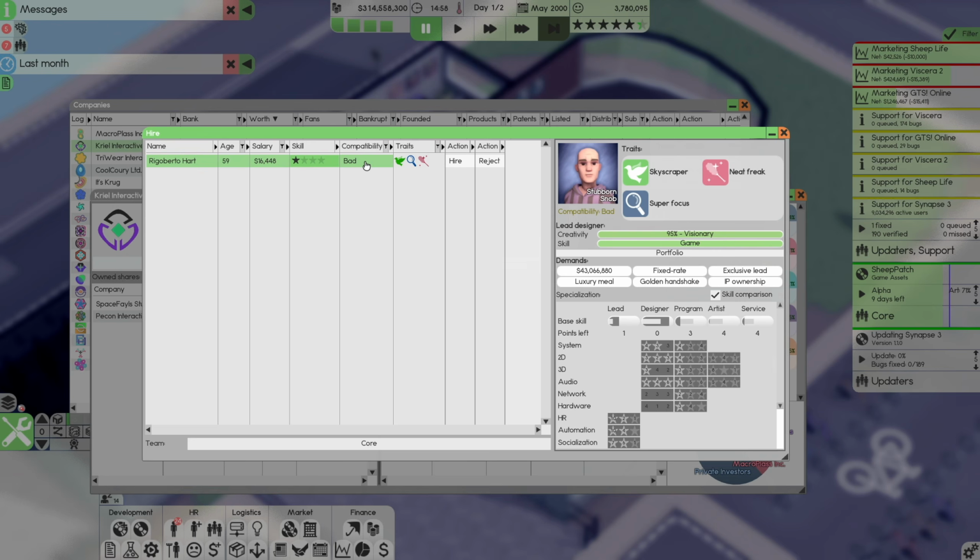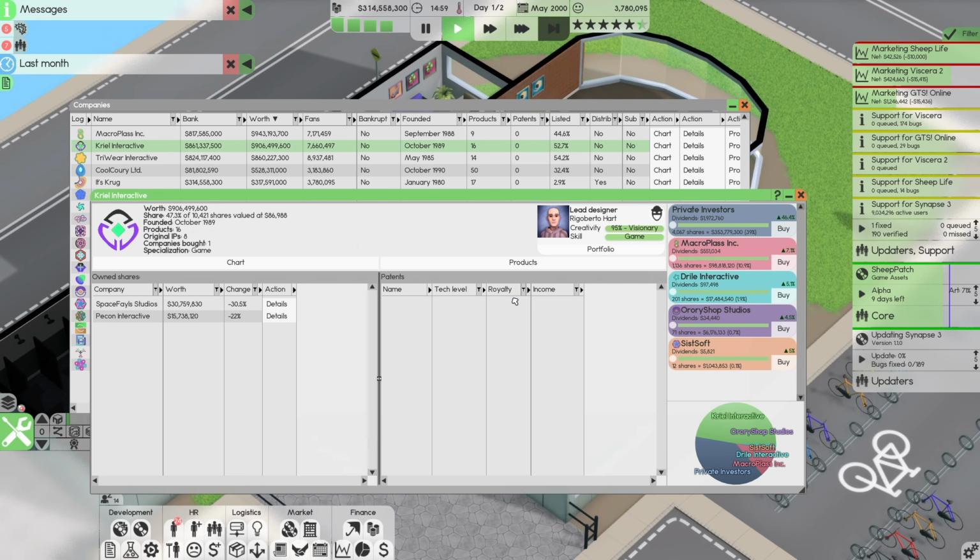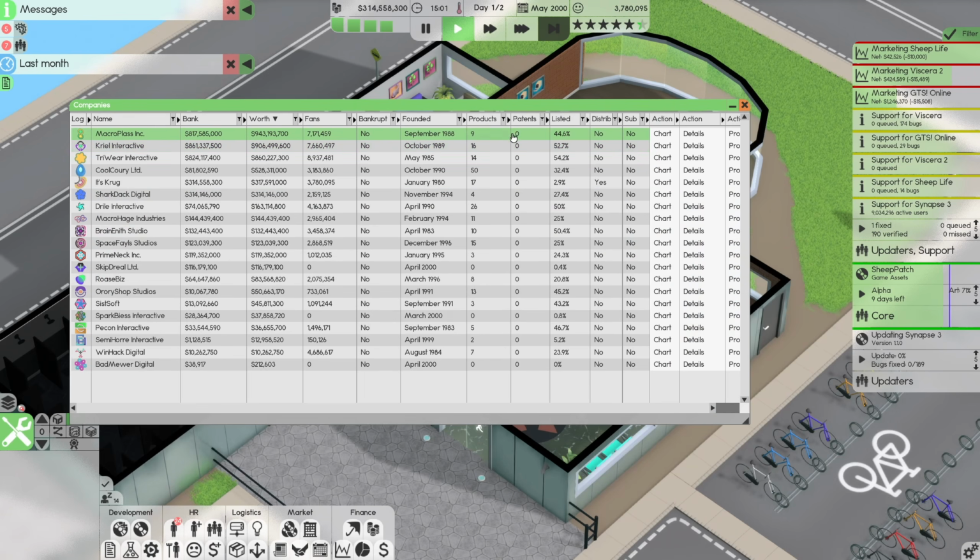Bad compatibility, though. Womp. Skyscraper, super focused, neat freak, but exclusive lead. With a fixed rate, 43 million upfront to breach their current contract. They want a 3,000 buck meal every day. 5 years of pay worth if their employment is terminated. And also they own all of the stuff. They're also 59 years old. Yeah, no, we're not going to be doing that.